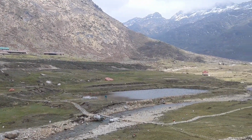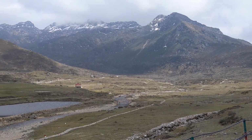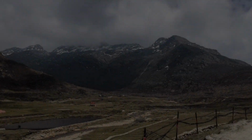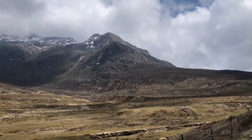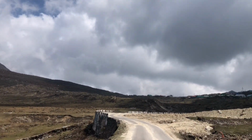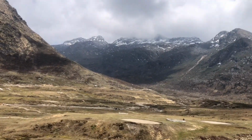The Kupup Golf Course, also known as the Yak Golf Course, is indeed certified by Guinness as the highest golf course in the world. It is over 5.5 kilometers long and is part of an Indian Army base. After visiting this wonderful place, we continued on our way to our next stop, the Hathi Pokhari or Kupup Lake.